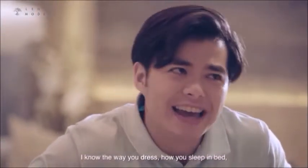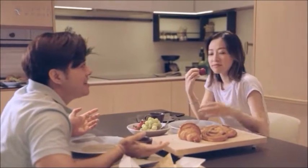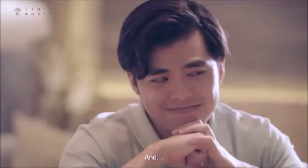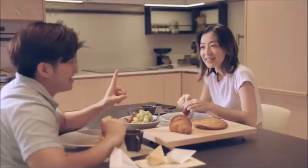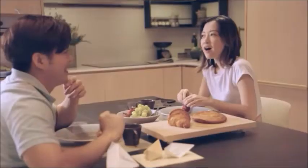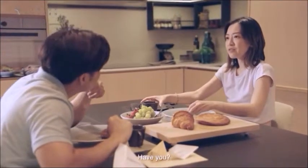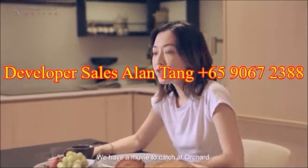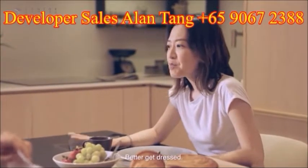You know, I know the way you dress, how you sleep in bed. Even how loud your snores can be. But I just cannot remember whether you have ever been on a ship. Of course I have. Have you? I told you before. Did you? You always forget everything I tell you. I almost forgot, we were meeting at Orchard. Oh, we better get dressed. Let's go.